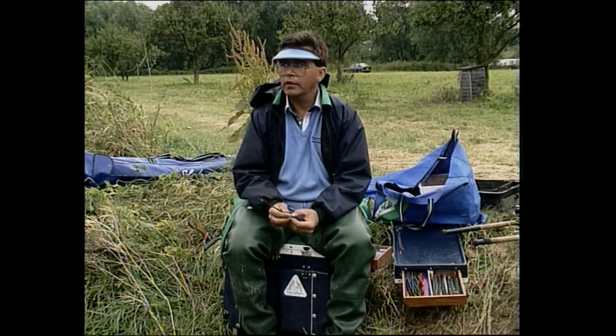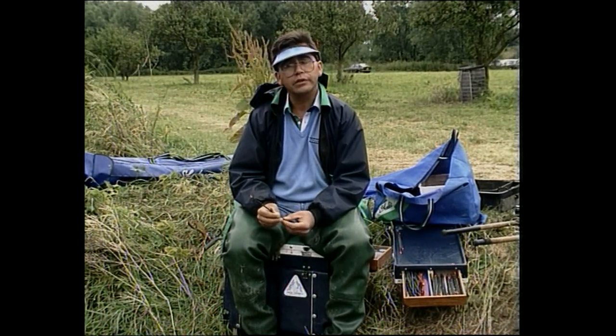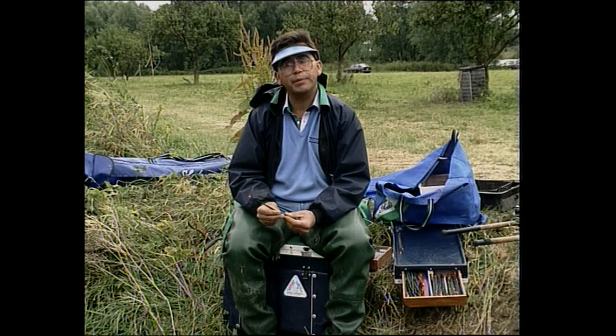If I'm fishing a swim 6 foot deep, I may use this at 3 foot, 4 foot. It would not be used for fishing the actual riverbed.